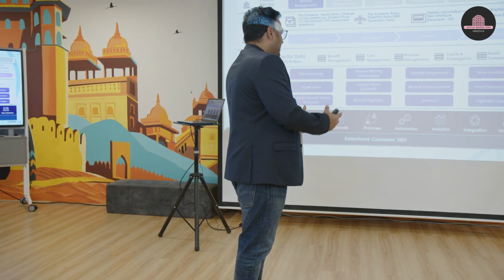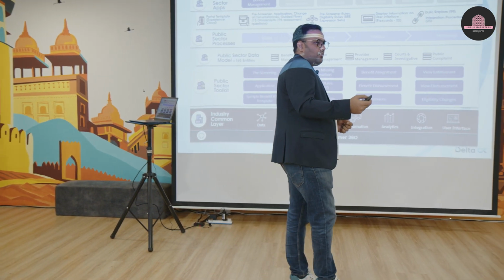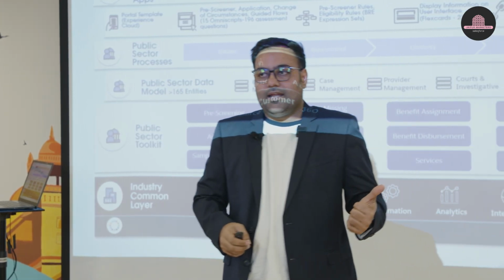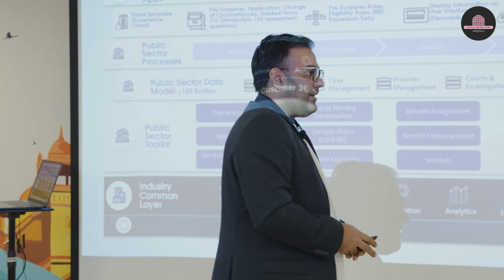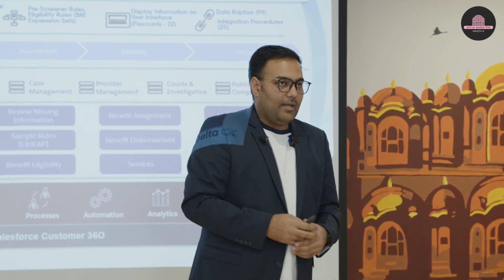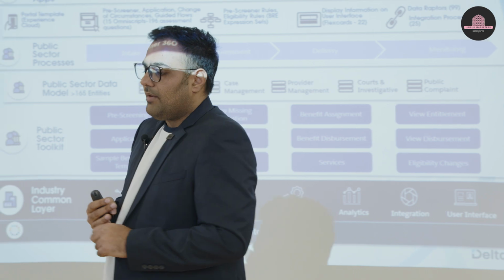All of these together come into the picture, and then they form a 360-degree view of the applicant or of the end-to-end process, right? So you will have the applicant, you will have the government employee, you will have the beneficiary, and at a single click, at a single page, you will be able to see all the details, right? You will be able to see the personal details of the applicants. You will be able to see what benefits he is already entitled to, right?